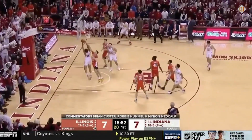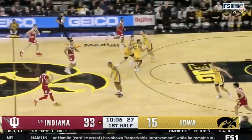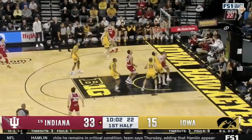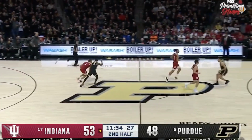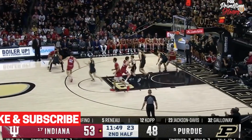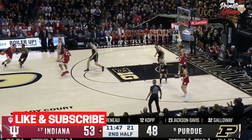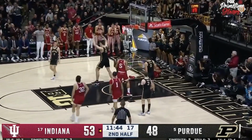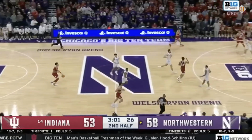Delving into Hood-Schifino's playmaking, I'm very much convinced. He averaged less than 4 assists per game, which maybe doesn't leap off the page, but I think that undervalues how good of a passer JHS is. For me, he's one of the very best in this draft, with his reads of course, but what sets Hood-Schifino apart, I think, is his execution.